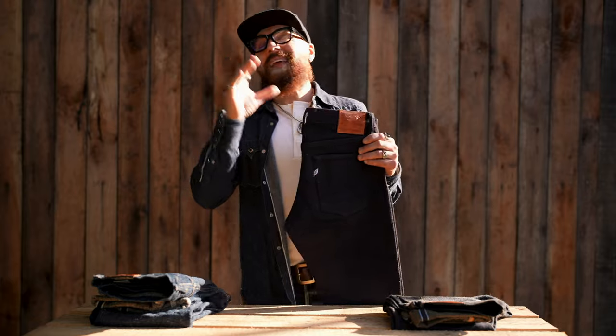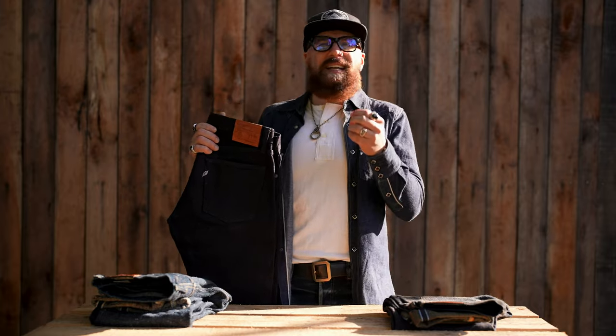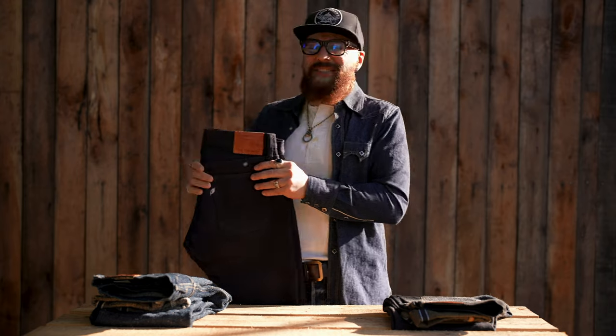What they really shine at, I find, especially the special editions, they offer some of the best textured denim that is limited in nature, limited in production. They offer some of the best construction, offering all the standard features that make Japanese denim so well constructed. And they have key features that are specific to this brand.